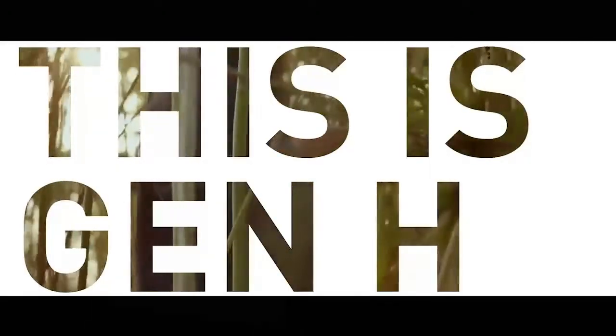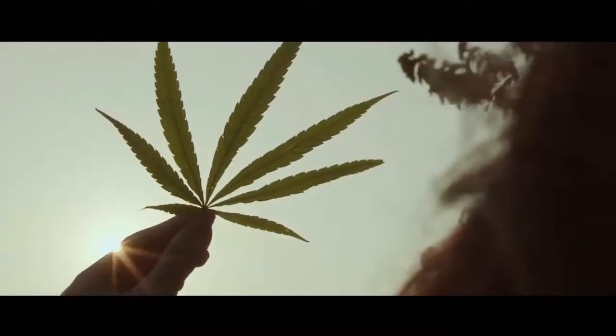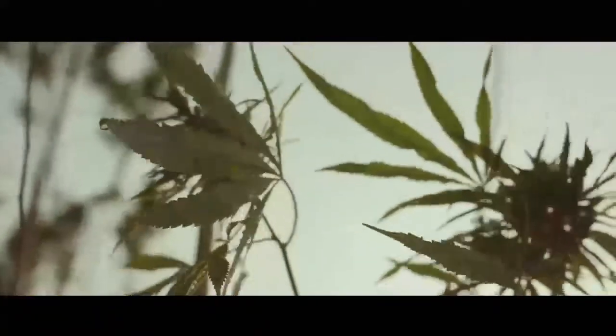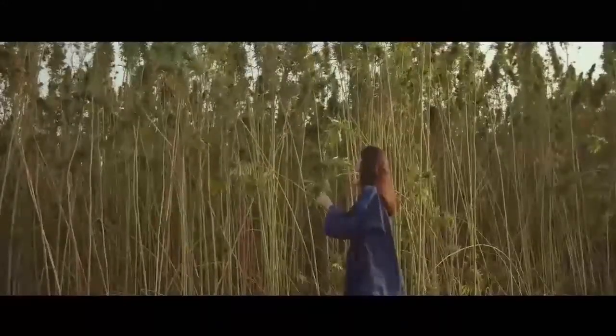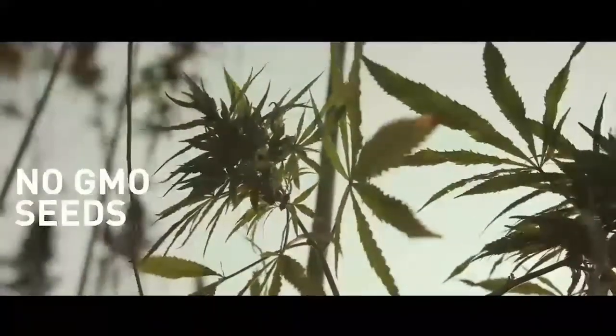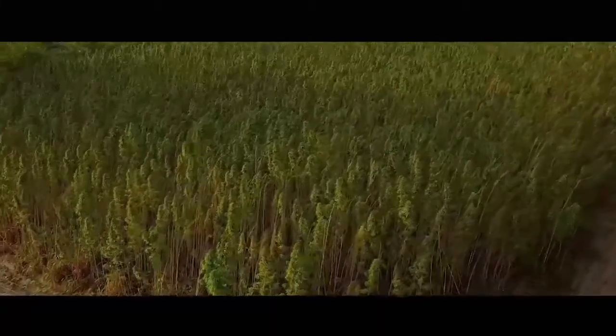This is Gen H. It's the brand new outcome of technology, biology, and mostly nature. In other words, a combination of our latest technique and the oldest fiber used by mankind. Hemp is a sustainable raw material, environmentally responsible and biodegradable. Hemp requires much less water, grows very quickly, and uses minimal nutrients from the soil. It requires no synthetic fertilizers or GMO seeds. For over 6,000 years, hemp has been a miracle crop, and at Orta, we believe it will be again.